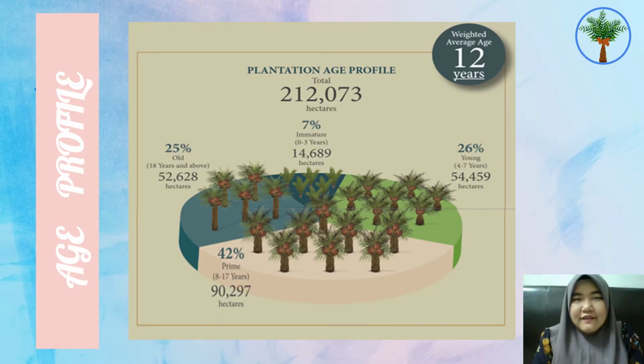For the plantation age profile, they have 4 categories. First, 7% immature plantation, around 0 to 3 years, which takes up 14,689 hectares. Second, 26% young plantation, around 4 to 7 years, which takes up 54,459 hectares. Third, 42% prime plantation, around 8 to 17 years, which takes up around 90,297 hectares. And fourth, 25% old plantation, 18 years and above, which takes up around 52,628 hectares. That totals 212,073 hectares for the plantation.